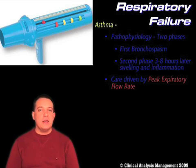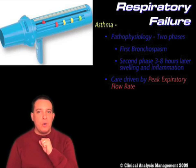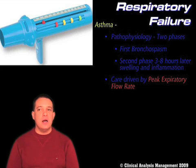Now, when we talk about management of asthma, the big way that we make decisions about their care is with something called their peak expiratory flow rate, or their PEFR. The PEFR is how well the patient can blow out. And we actually use a device similar to what you see in the picture above me here to figure out what their peak expiratory flow rate is.